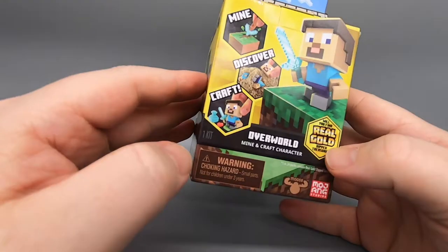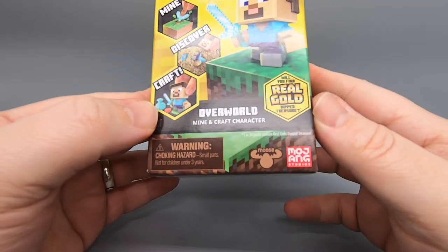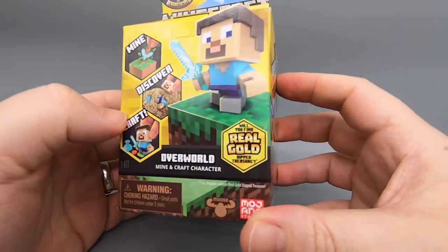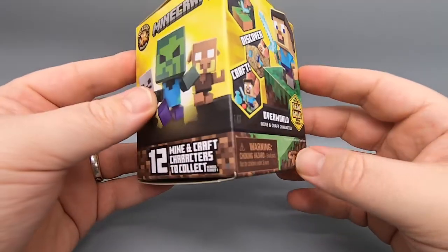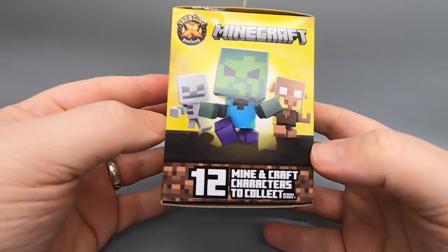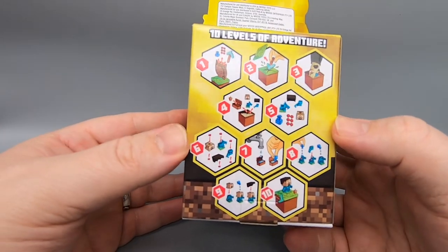So let's take a look at this, what we get here. Mine, discover, and craft. There's multiple steps here. This is very interesting. It says, will you find real gold dipped treasure? No, I bet you won't. You got your legal mumbo jumbo, choking hazard. 12 mine and craft characters to collect. So this is, I guess, the little boxy characters. They look like characters from the game. Makes sense. You have 10 levels of adventure. So I guess 10 steps here.